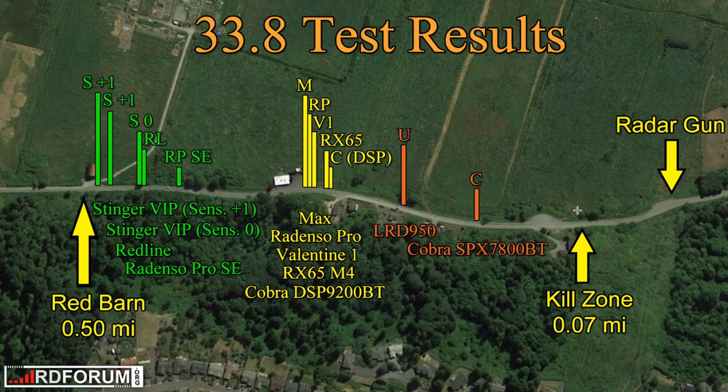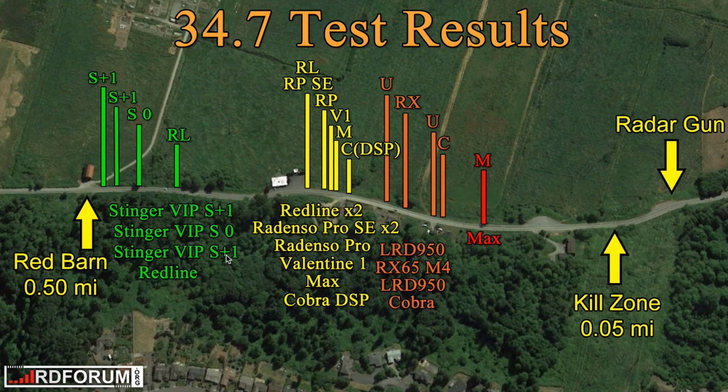So we'll start with our 33.8 results. Here is where the Stinger VIP alerts, basically the most sensitive detector out there. Here is the gold standard, the red line, and here is the Radenso Pro SE. Check this out, awesome performance. You're just trailing behind the red line and the Stinger on 33.8. Pretty fantastic. Here's where some of the other traditional detectors went off. You've got the Max, the original Radenso Pro, the V1, Cobras, and Uniden LRD 950 all down here in this pack.